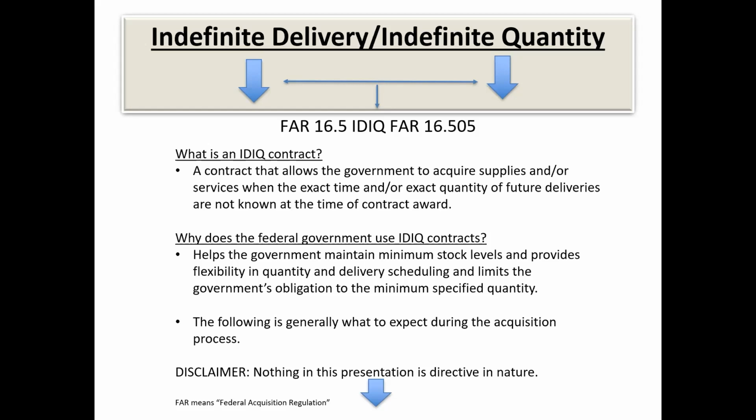And so the next question might be, well, why does the government use IDIQ contracts, right? Well, number one, it gives the government flexibilities. It helps the government maintain stock levels and provide quantities and delivery schedules. So once that contract is set up and the government gets as many contractors on that list as they can, it basically improves the process. We don't have to go out and redo it all over again.